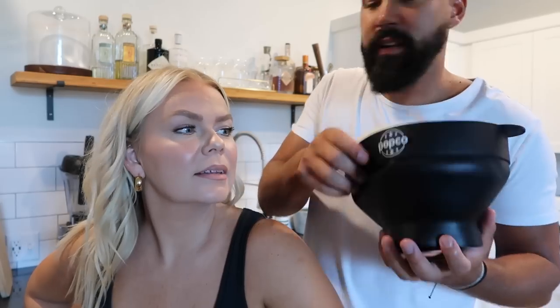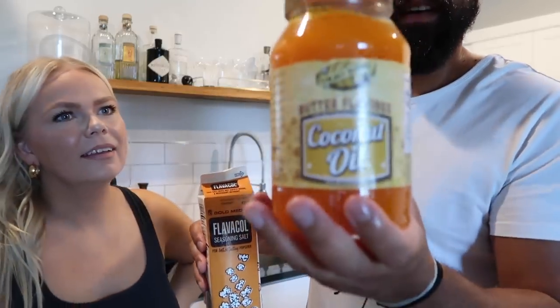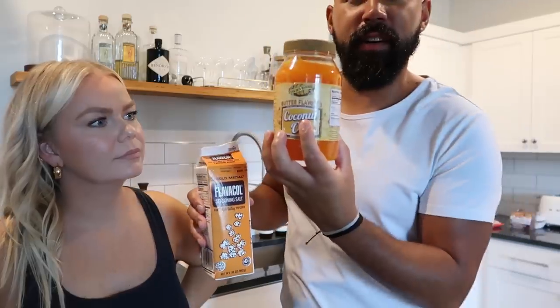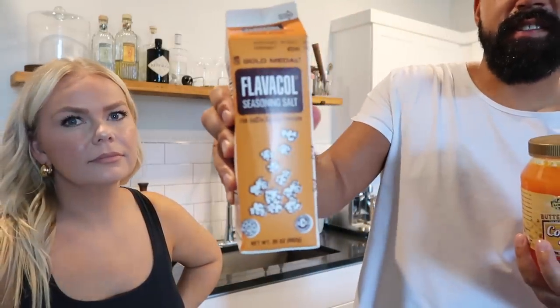Popcorn. I don't know if you guys like popcorn. Oh, he's been making popcorn every day. I bought it. I'm gonna show you when I make it. Yeah. Brady's gonna go, we're gonna eat our pizza. I bought this silicone little thing to make popcorn, and then I bought this stuff off the internet. This butter flavored coconut oil, and this seasoning salt. Okay. I should make it after we eat. Yeah, or we'll make it tonight. We'll make sure we vlog it.